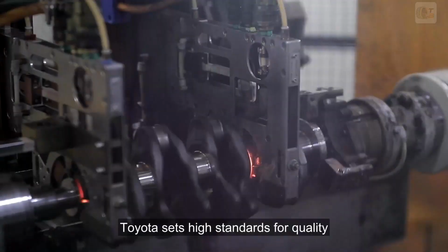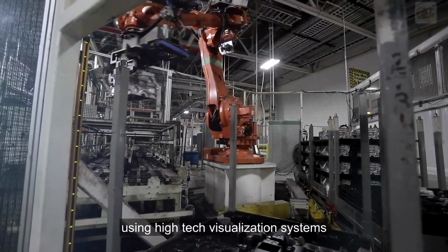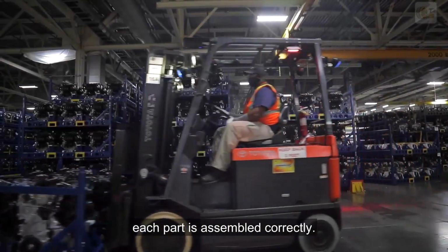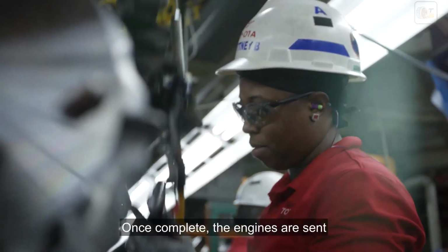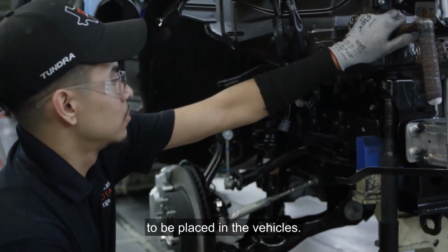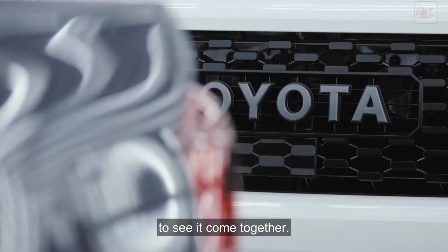Toyota sets high standards for quality, and each engine is thoroughly inspected using high-tech visualization systems to help make sure each part is assembled correctly. Once complete, the engines are sent to the vehicle plants, like Toyota Texas, to be placed in the vehicles. Let's go back to San Antonio to see it come together.